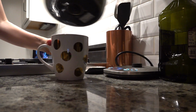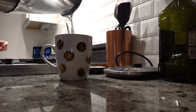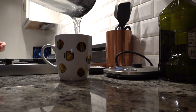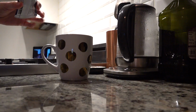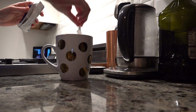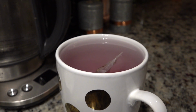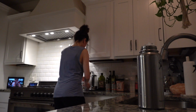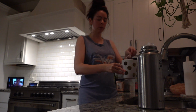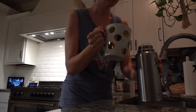The other thing I wanted to do while I was cooking was make a little bit of herbal tea. So I heated up my water, poured it in my giant polka dot mug, and then I put this True Blueberry tea into the mug. Side note, I'm actually backing away from the Celestial Seasonings tea because their tea is not organic, so I'm trying to shift more that direction, but I still like their tea every once in a while. It's really good. If you're wondering, by the way, I had Roots and Refuge playing in the background on my iPad while I hung out.